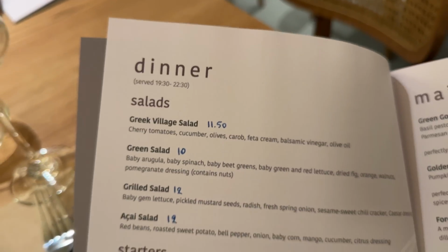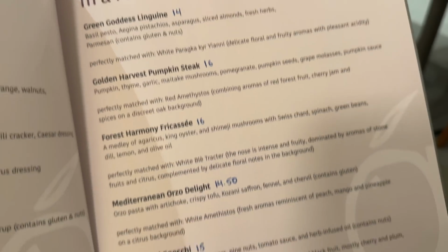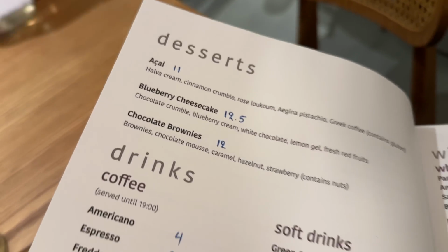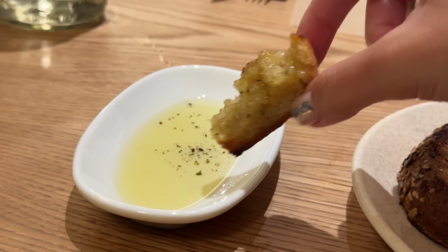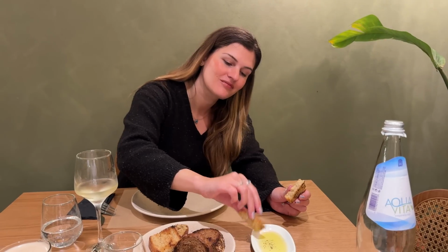Okay, so let me show you the menu, what you've all been waiting for. So every night you get to order off the menu. There's the salads, starters, and mains, and dessert. Yeah, so nice to be somewhere where the whole wine menu is vegan, all guaranteed. So every meal starts with a plate of bread and some olive oil, which is always appreciated.